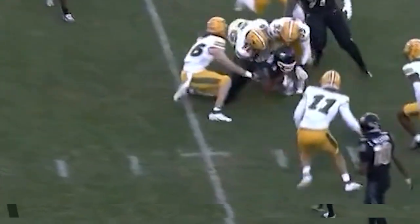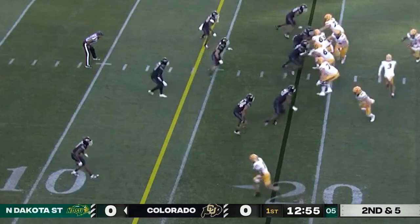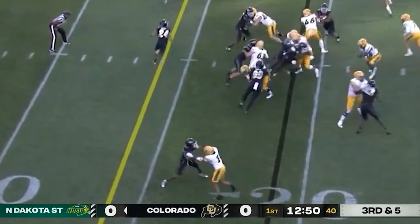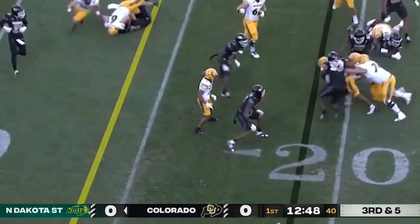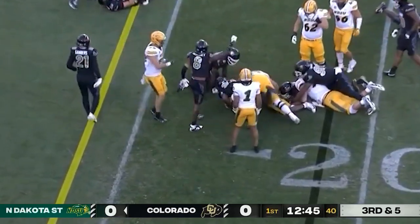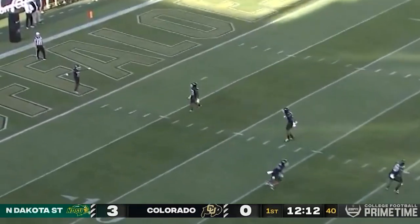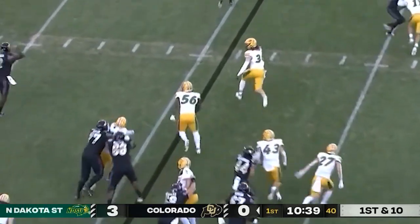The best player on defense for North Dakota State. Nice run here by Miller. Miller out of the shotgun. They send a man in motion. Tipped away. Miller's going to hand it off and nowhere to go. So they do pick up a clear for Coach Deion Sanders. We'll watch this one go over his head and out.